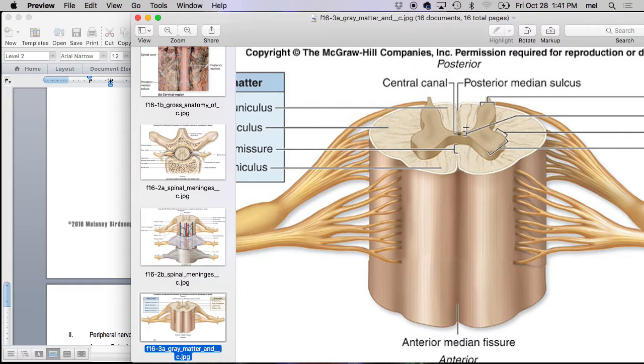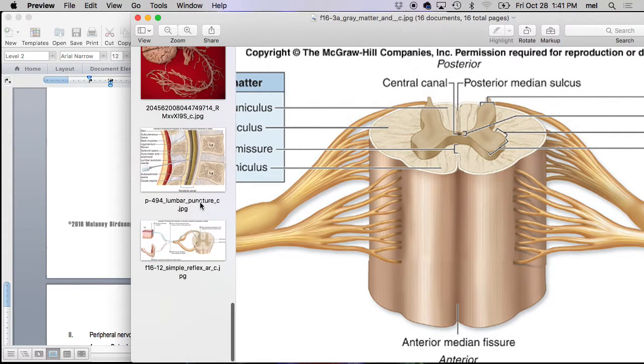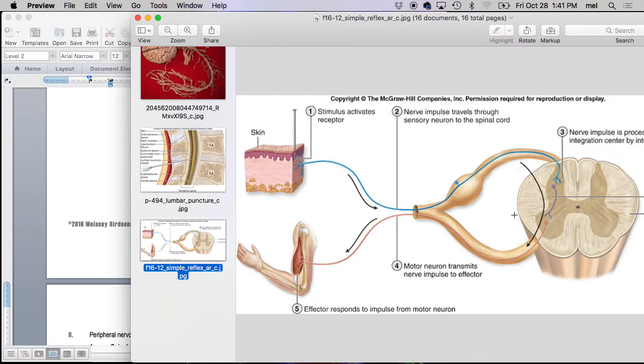Okay, so now what I want to do is put together this structure and function with a simple reflex, and watch a simple reflex go through the spinal cord. Is that okay? So here is what we're going to do. We're going to look at this figure. What I should find in the gray matter of the spinal cord is neuron cell bodies, right? That's what I should find there. And I shouldn't find any neuron cell bodies to speak of in the white matter of the spinal cord.